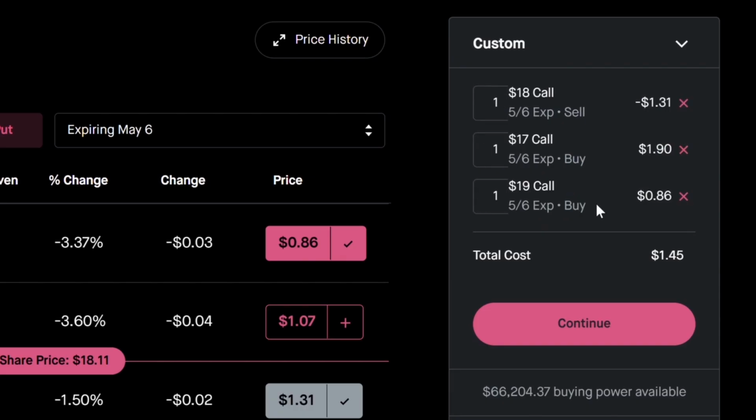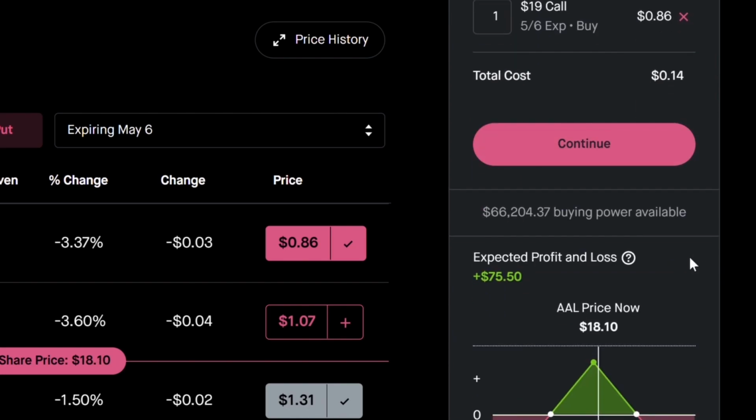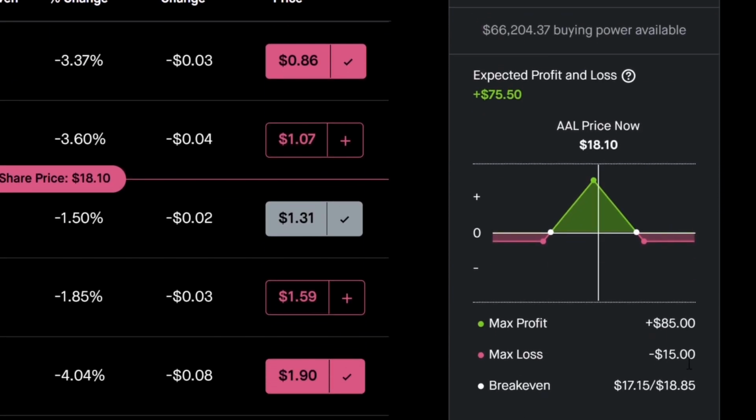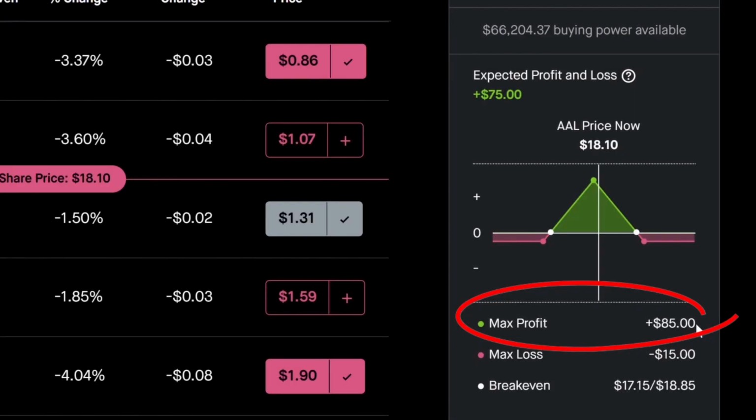So click custom order or make a custom order where you're selling the equal amount of shares that you are buying, or the equal amount of contracts. So I'm going to sell 2 $18 contracts. Now the total cost is only $14. If I scroll down right here, we can turn about $15 into $100, which is basically an $85 profit. This is over a 6x return. This 6x return can happen by May 6th, or by about 1 month from when you're watching this video and you open up a trade just like this.